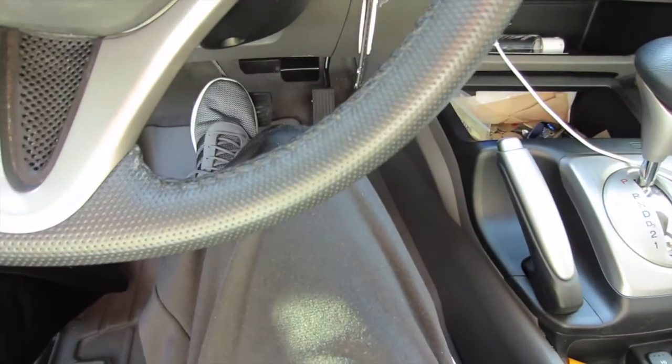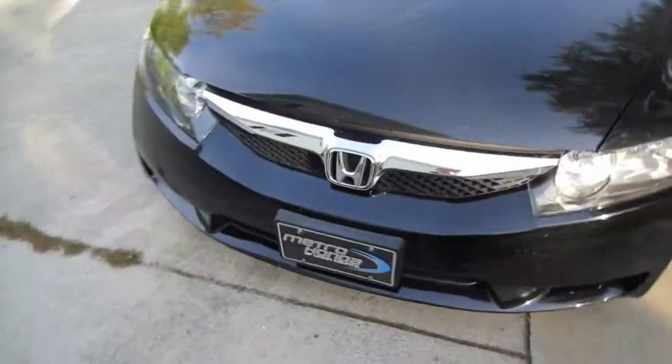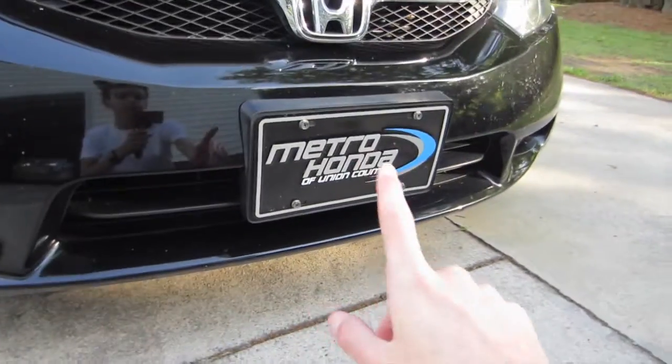Looking at my list. Oh yeah. I will go ahead and pop the hood. Coming to the front of the car, you can see I don't have my Crown plates anymore.